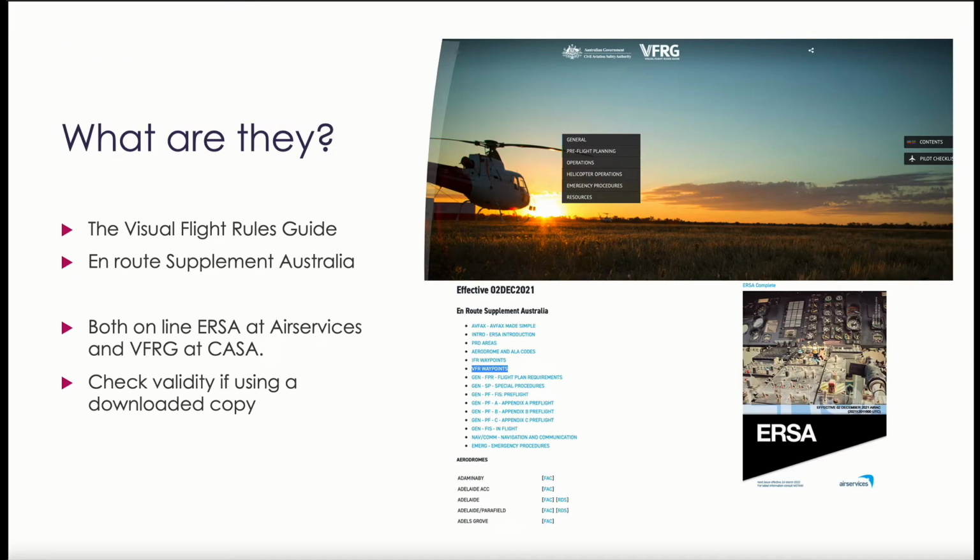VFRG, the Visual Flight Rules Guide. You'll mainly find this one online. In the short interim, when they brought out a whole lot of new regulations last year, they took down the online version, or only had a historical online version available. You had to download and print the new version. I believe very early in 2022, the new online version will be available.